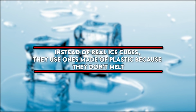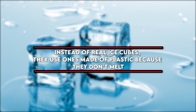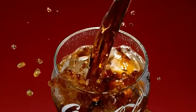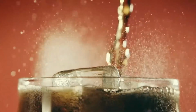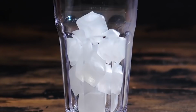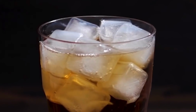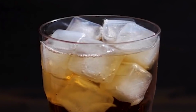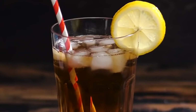Number 6, instead of real ice cubes, they use ones made of plastic because they don't melt. That Coca-Cola commercial with the ice-cold cubes that are floating so heavenly on the surface, you'd do anything to drink it now, right? But don't be fooled, those aren't real ice cubes. Because they have to take numerous shots in recordings, the advertisers have to use fake ice cubes just to get the perfect shot. It's pretty impressive and disappointing at the same time. Oh well, I'll just stick to my crispy Coke with real ice cubes, please.